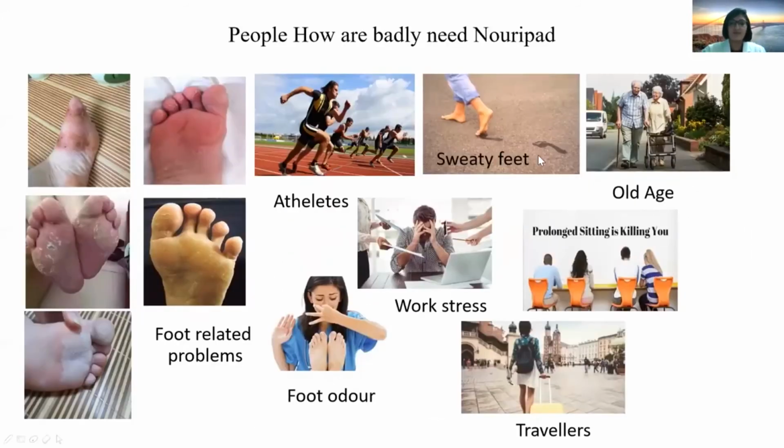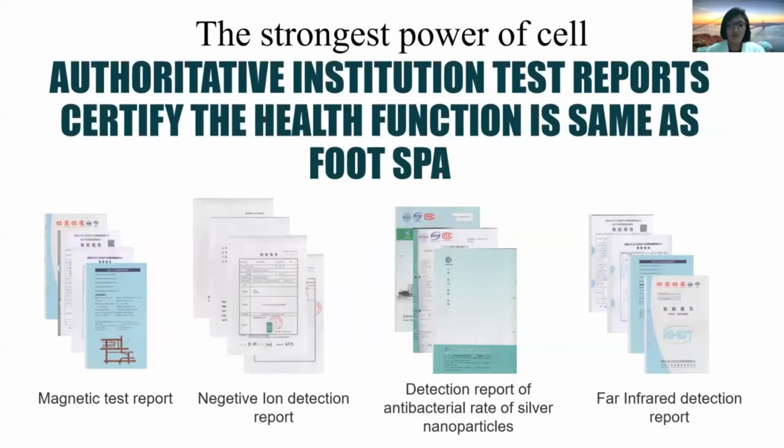Okay. These are the pictures of authoritative bodies and certifications which certify the health function, the same as a foot spa. So there are four major pictures of certified boards.